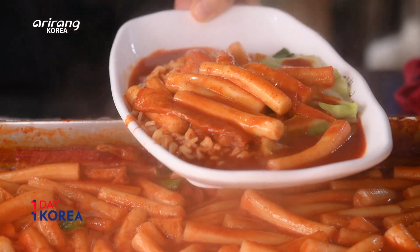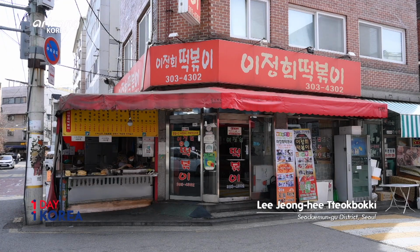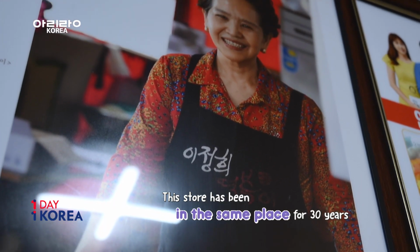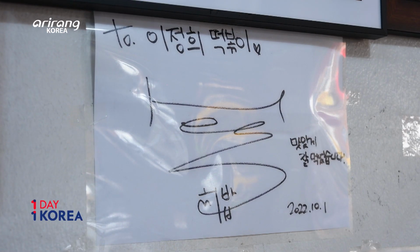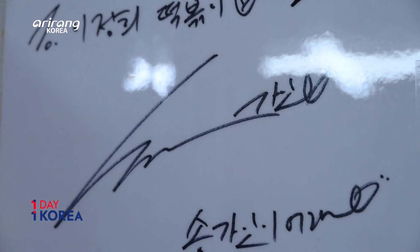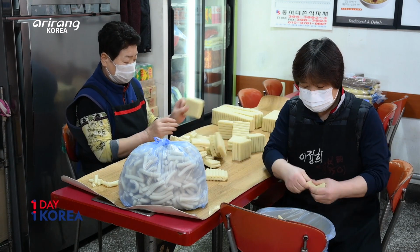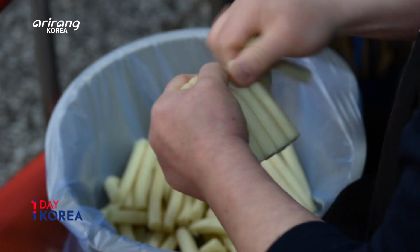Let me show you around some of my favorite tteokbokki spots. Here we are at another tteokbokki restaurant, which is also close to a university campus. It's been here for 30 years, and this must be the owner. Wow, it turns out that this restaurant is really popular. A famous mukbang YouTuber and singer Songdaein were also here. They're busy preparing the rice cakes that were delivered just this morning because the lunch crowds will be coming in soon.